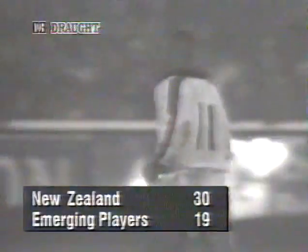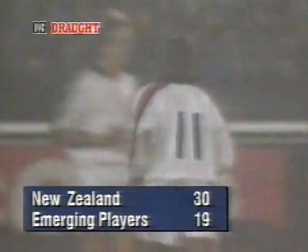And Hull's kick is away. 30 points to 19 and about 5 minutes remaining. He ran hard and straight, didn't he? The big man set it up for Challoner. Good points for emerging players. Kick-off taken.